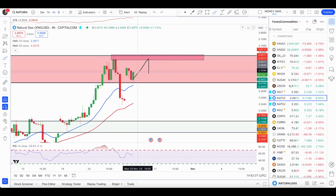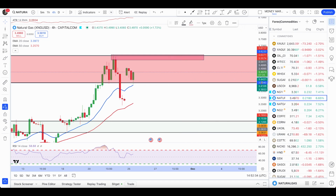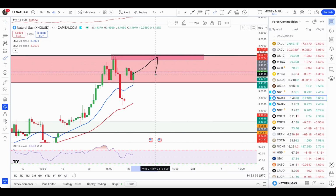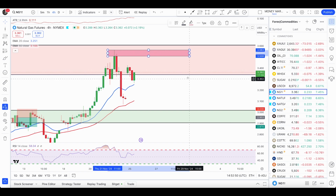So that is why if there is no condition and no confirmation, I won't be taking any sell trades. Sell trades will only happen with a bearish condition within this rejection box and within this zone, which I've already mentioned. In case you want to mark these zones here, the numbers are in blue. So keep an eye, sell from here with condition and buy above the 50 EMA or break above this high or this green area.